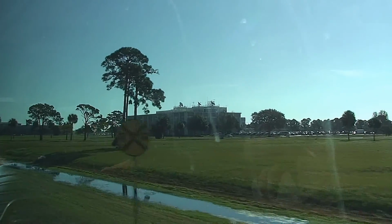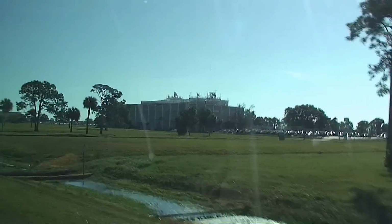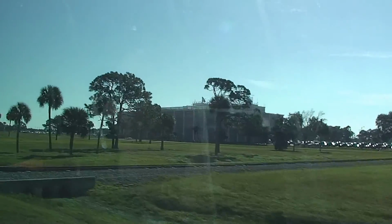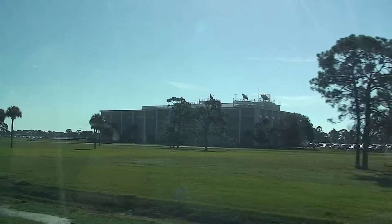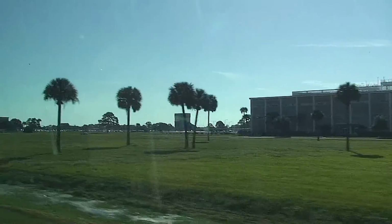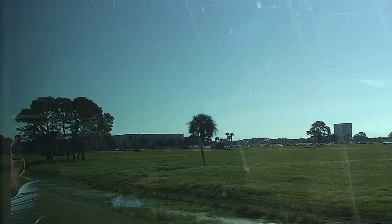On the left, communication, switching and distribution center, allowing NASA to communicate with all the other centers around the country. Building on the right with the antennas on top, CIF, Central Instrumentation Facilities. In that building is where they recalibrate all the sensitive instruments from the shuttles and other facilities here, bring them all back down to zero so they can be used over and over again.